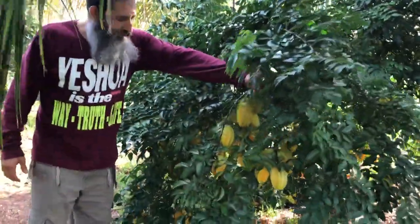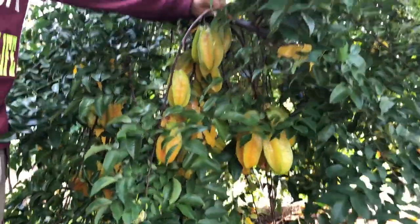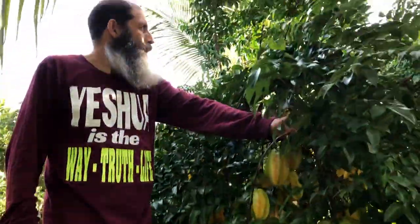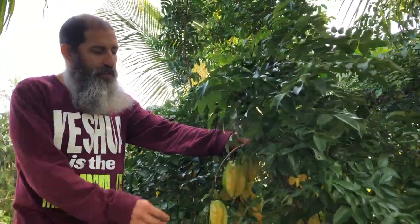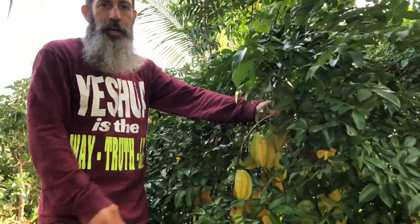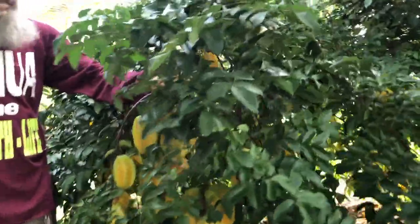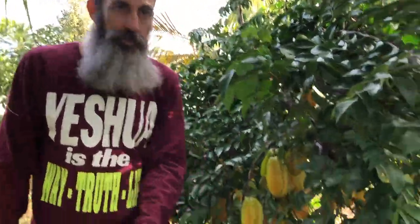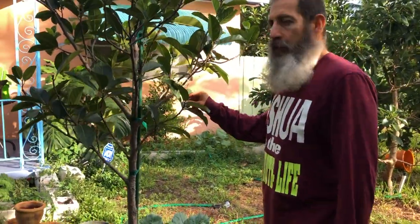Here is the tree I eat from the most. Look at all of this. This is a star fruit tree, also known as carambola. It's consistently always having fruit, and I'm saving a lot of money by eating these fruits. In the store, one of these is like $2 or $3, and look how many are on there. I'm not looking at selling them. I eat them, and I could eat 10 of these a day with no problem. In the store, they sell them green like this, but I pick them ripe off the tree, and it's such a different experience.